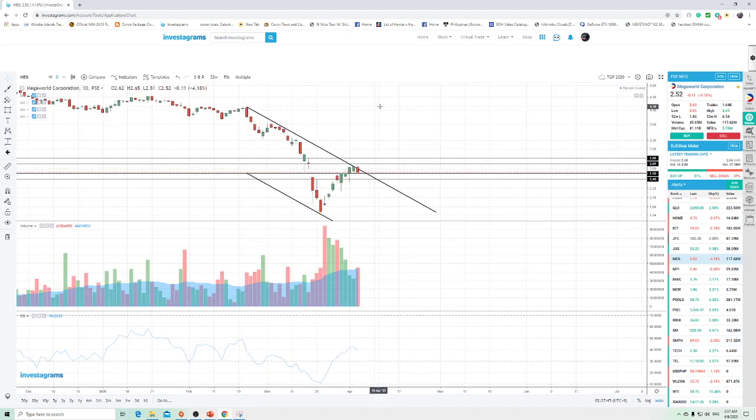Same with MEG. Support resistance zone. Trade the range. Buy near 250, 240. You sell anything above 260. Yeah, you can sell that. Watch yung resistance at 269 and 280.